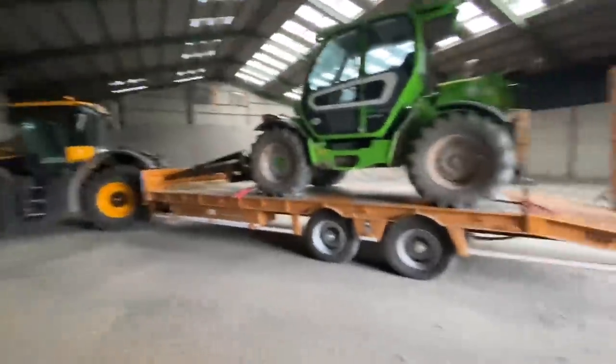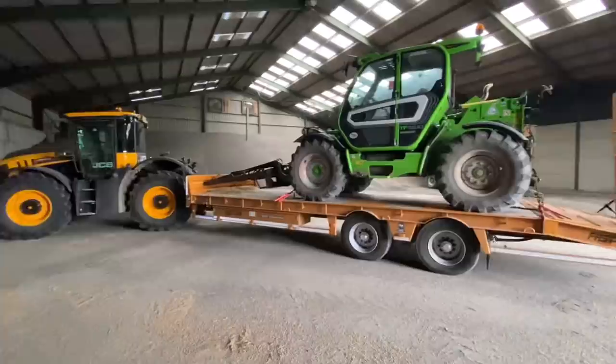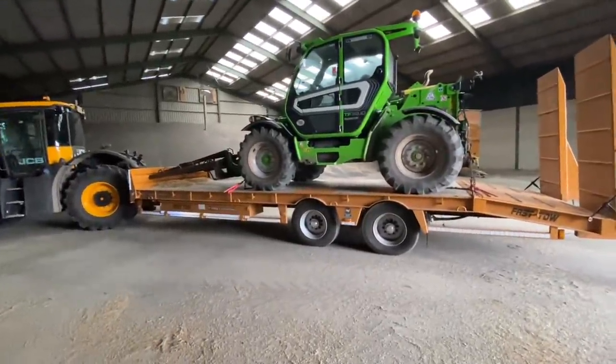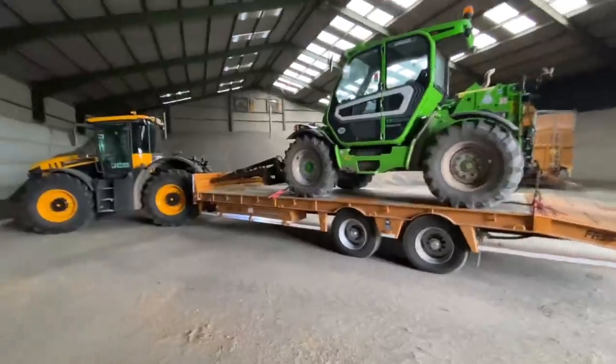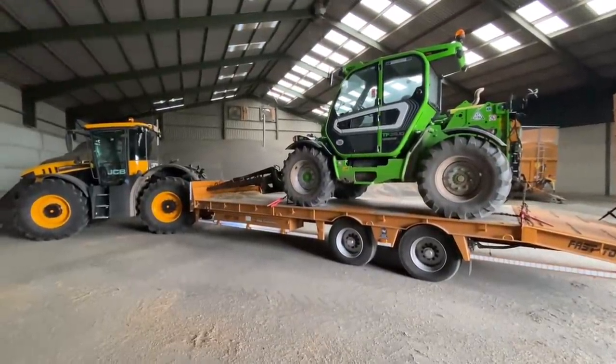It's Monday morning. The Bateman's on the way. Going to unload this Merlot now and get it to work. Got some trailers to shunt around with it, and they're coming to treat the seed, the wheat for seed. So it's basically what we'll sow this next year. The Bateman has already been spotted in Knutsford, so it's not too far away.